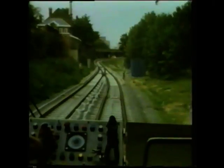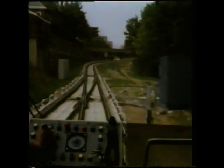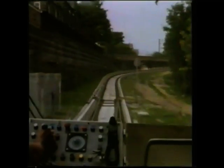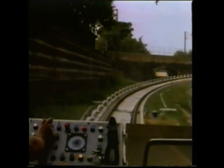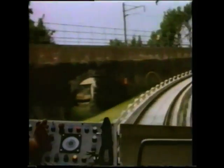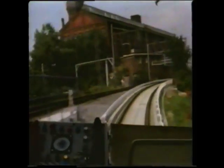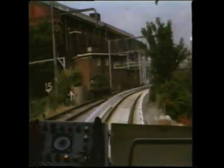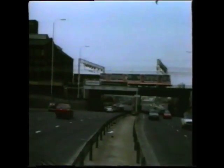At this point, the line singles, in order to take the steeply angled curve, which brings the DLR alongside the main line into Stratford. Crossing the A102M road leading to and from the Blackwall Tunnel.